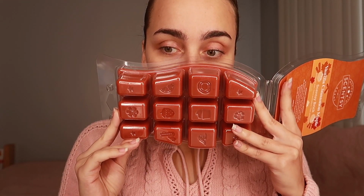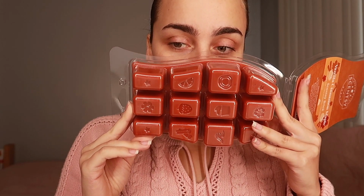Woo! This is very strong. I'm definitely getting the maple in here. I'm getting that sweet cream. I get the cinnamon stick. It's not as intense as I thought it would be.